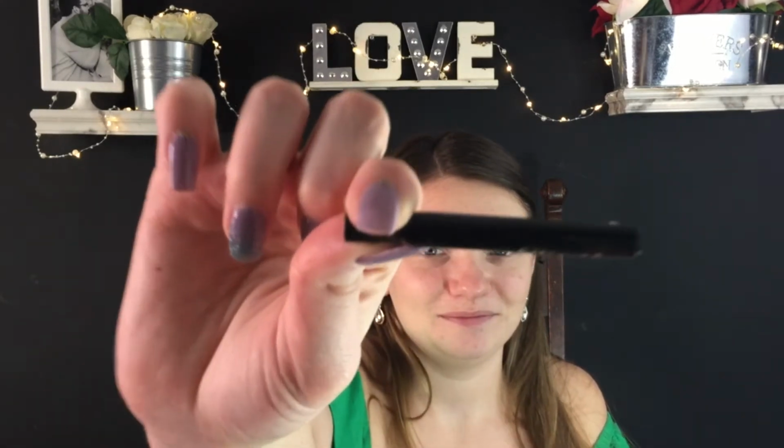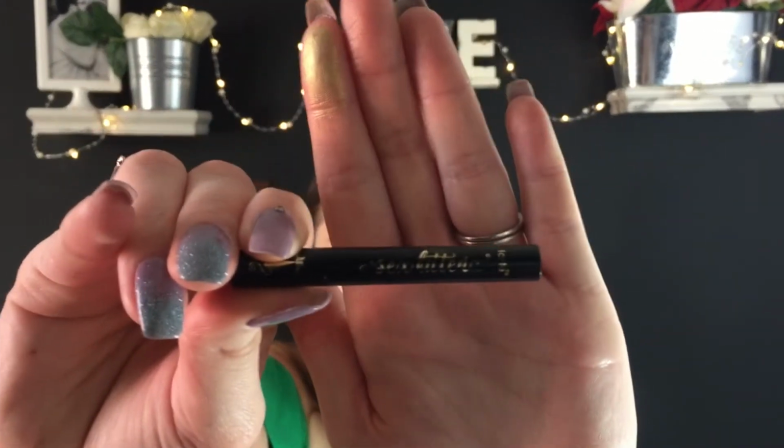The last thing in here is from Tarte. It's Sex Kitten eyeliner, liquid eyeliner. So it is really, really small. I don't know if you can see this. It's the tiniest sample I have literally ever seen in my life.